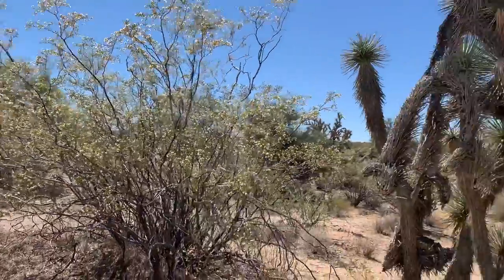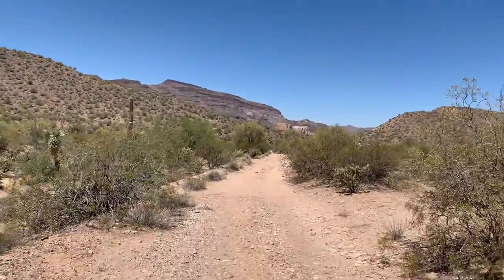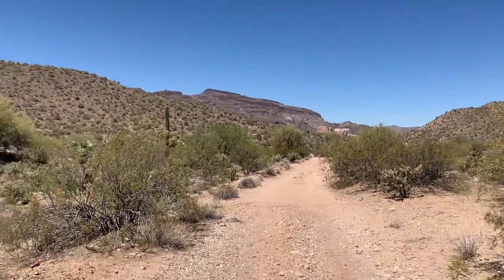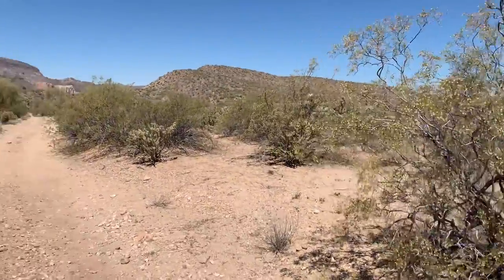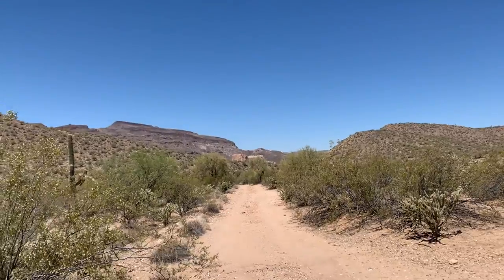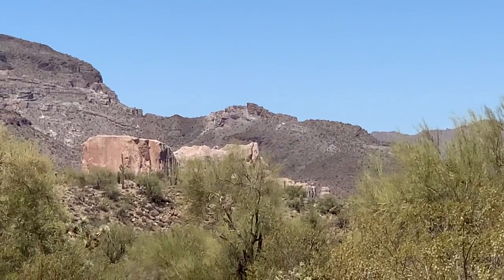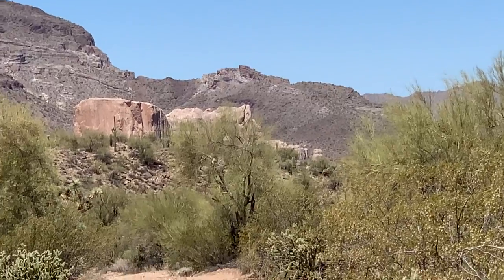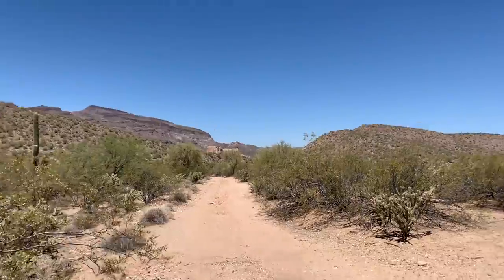Out here with Jesse Green from Shapes and Nature on our way up to an area between the Grand Canyon and Lake Mead. Just out here enjoying some of the scenery. Up here near Wickiup, Arizona.